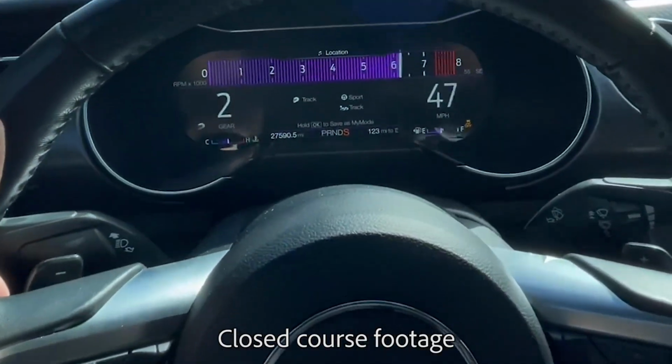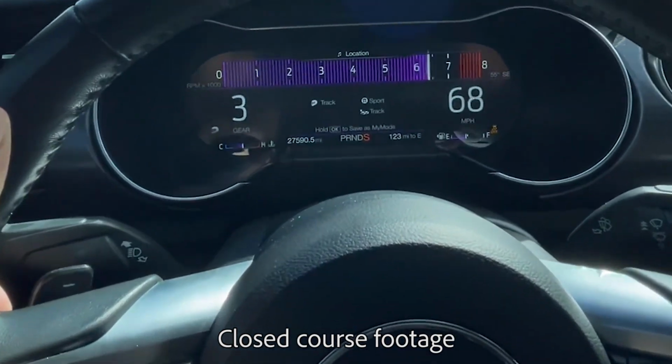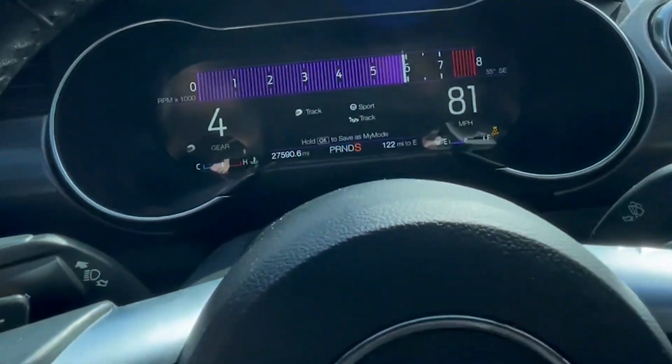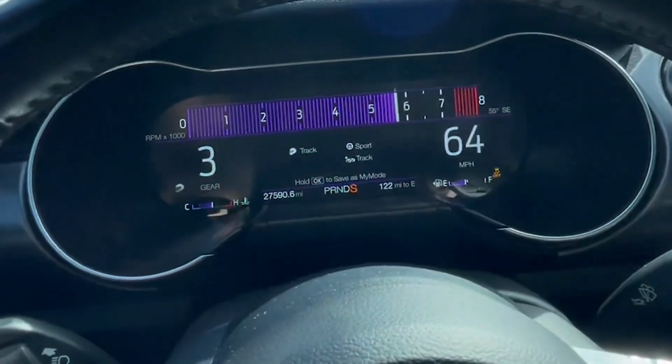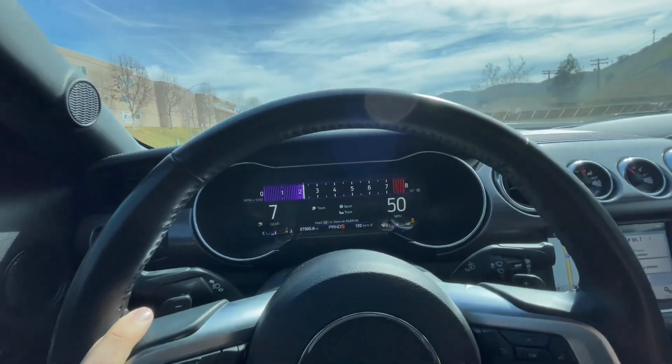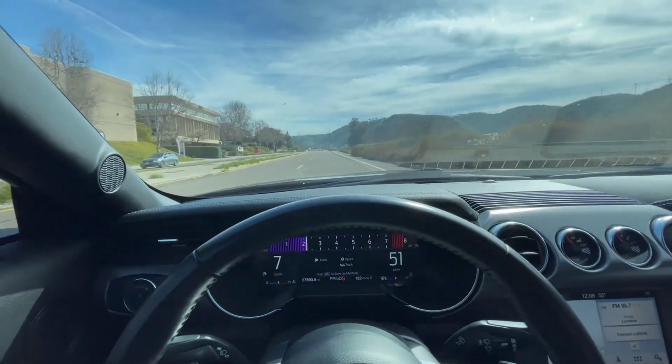This 10-speed is incredible. It does a pretty good job at keeping the car in the power band, as I'll go out and demonstrate right now. It's aggressive with the downshifts, it's aggressive with the upshifts. But yeah, I mean, it's pretty quick out of the box.